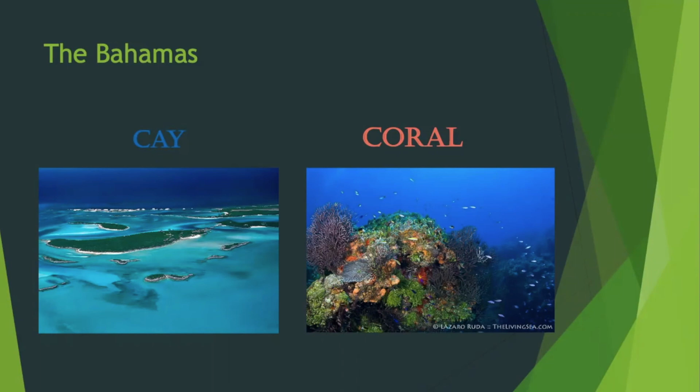The Bahamas are the northernmost group of islands in the Caribbean. They are only 50 miles off the eastern coast of Florida, made up of about 700 islands and 2,400 cays. Cays are small, low-lying islands made of sand, limestone, and coral. Coral is a hard, stony substance made up of skeletons of many tiny sea animals. Okay, we see the cay and we see coral.